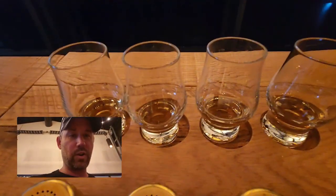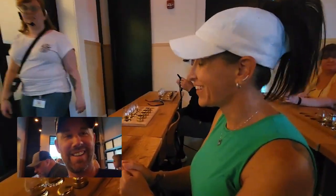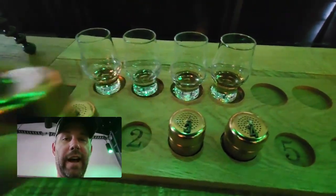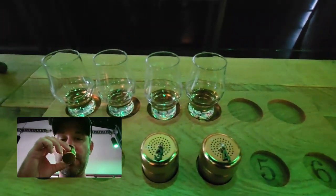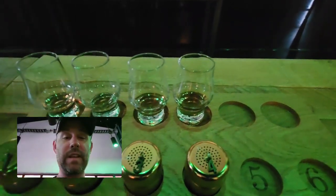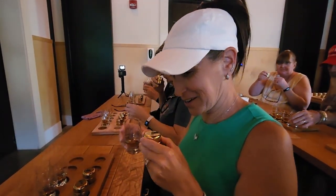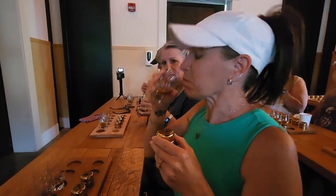All right, getting ready to do our tasting. Are you ready? No. I'm not. Their tasting is a little different because they have these little orbs that have different scents in them. So what you do is you smell this, you sip a little of the whiskey, and you smell it again. It changes the flavor profile of what you're drinking. It's very cool. Sniff, sip, sniff. Smell it, smell it, smell it. Now take it. Now smell it again.